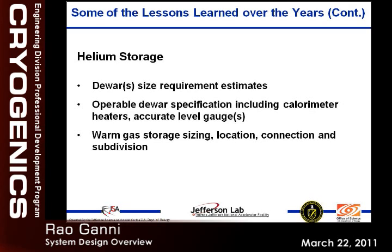The specification included calorimeters, and another thing is it didn't have a way to really get the liquid out. It has only a way to put the liquid in. And how much warm gas versus liquid storage you need has to be properly thought through, because warm storage costs you a lot more than liquid storage, but liquid storage is required. You need a refrigerator to keep the liquid storage active. So you need to have your balance in your thinking based on your operational needs, what percent of need is to be in which form.